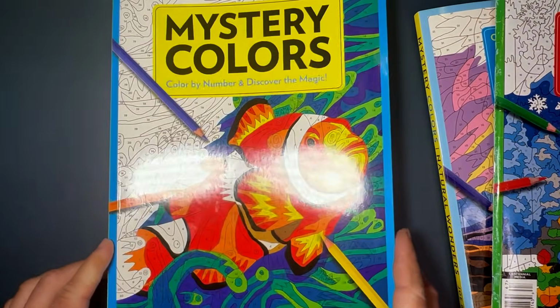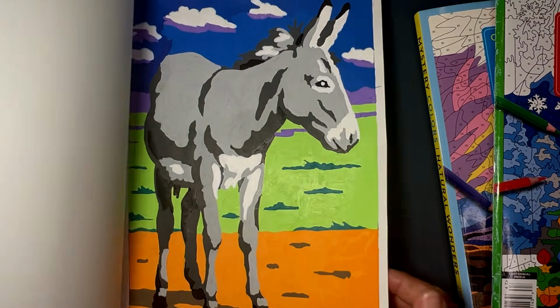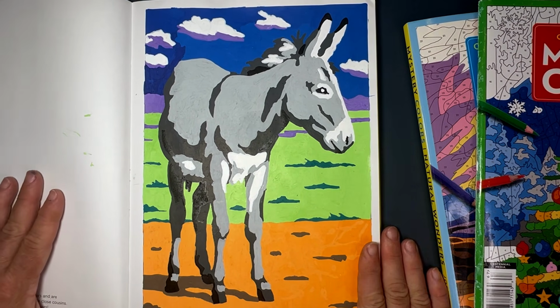Now, this is an untouched book. I've not done anything in this one. This is another Joe Bartos. And this one, oh, yes, I did. I lied. I did that. And for this one, I used acrylic paint pens.